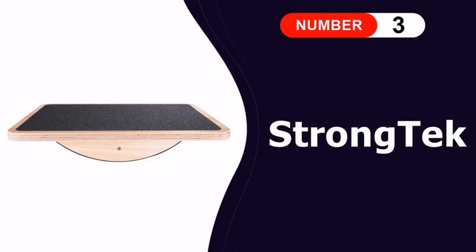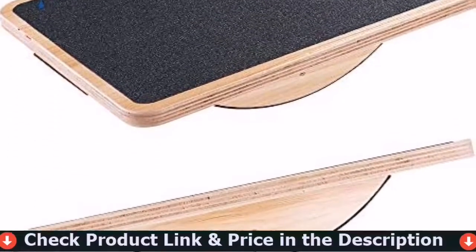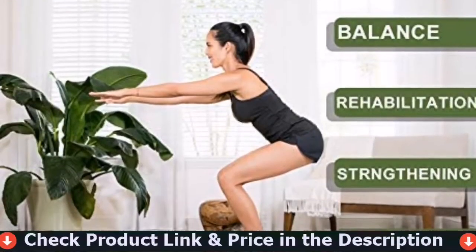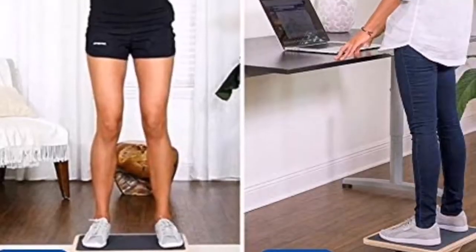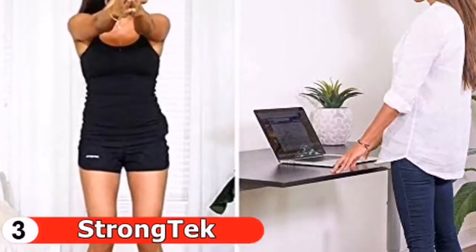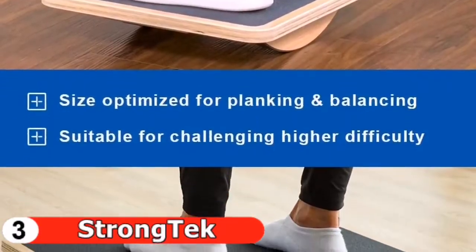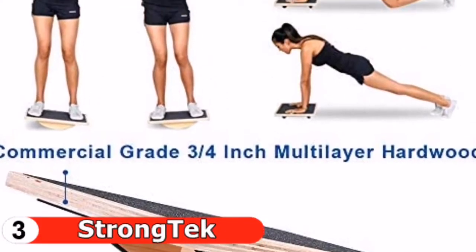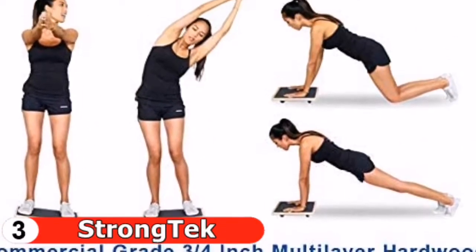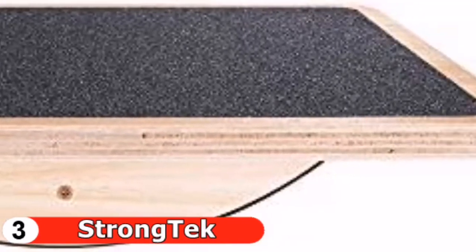Our third pick is StrongTech Wooden Balance Board. The balance board made of wood can be used as a rocker board, a wooden desk accessory that can be used as a standing one, and an instrument to improve the stability of the core. The top features a non-slip surface that is comfortable for bare feet, yet helps keep them from sliding. The base is durable and constructed of top-quality hardwood plywood sourced from sustainably grown plants. Underneath it has anti-slip, anti-scratch pads to protect your flooring.